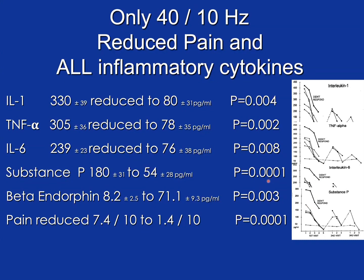Endorphins go up. The one side effect with this treatment is you get more or less so stoned you can't talk. Went up from an average of 8 to an average of 71. P-value there is 0.003. Pain was reduced from an average of 7.4 to a 1.4. P-value here, the published p-value is 3 zeros and a 1. Statistically, when you do the math, it's actually 6 zeros, but the statistician is British, and he said you'd only publish 3 because anything more than 3 is showing off. So we published 3.